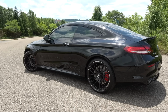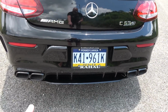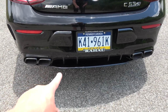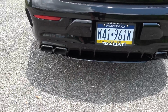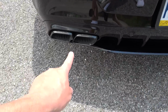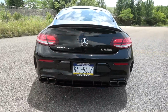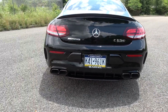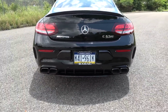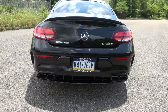Now, as we get to the rear end of the C63, huge upgrade with the new rear diffuser. It looks so much better than the 17 and 18 models. We also actually have slightly different looking exhaust tips. Now, I think it's pretty much only a trained AMG eye that would see that, but it's just a slight difference in the shape of the dual quad exhaust tips.